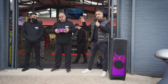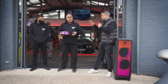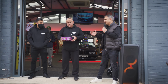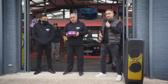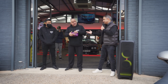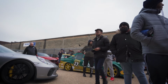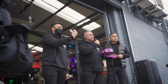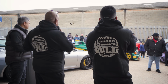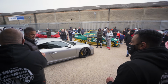All proceeds today from the raffle and the samosa and so on, and all the car entry fees are going to Khalsa Aid. Thank you to Jazz, West London Classics, for organising today's meet, getting everyone together. So I will let you take the lead with runners up. Yeah, runners up. Number 12. Okay, big round of applause, everybody.